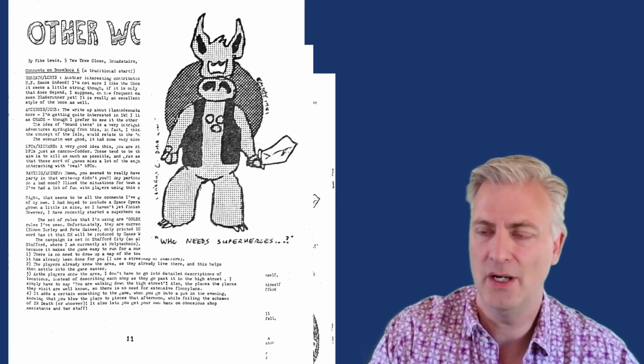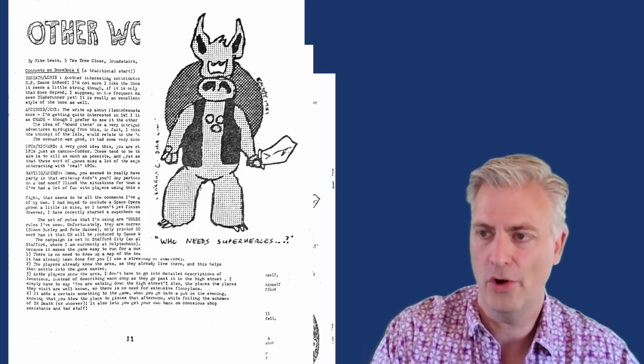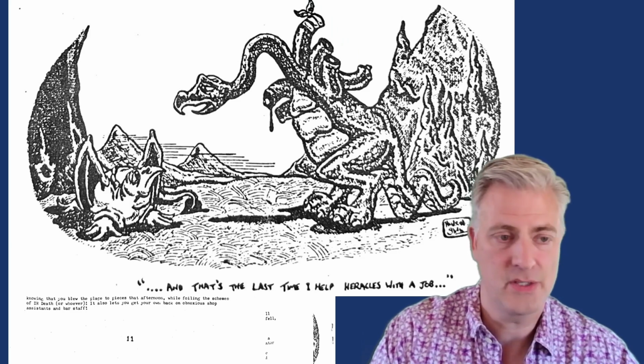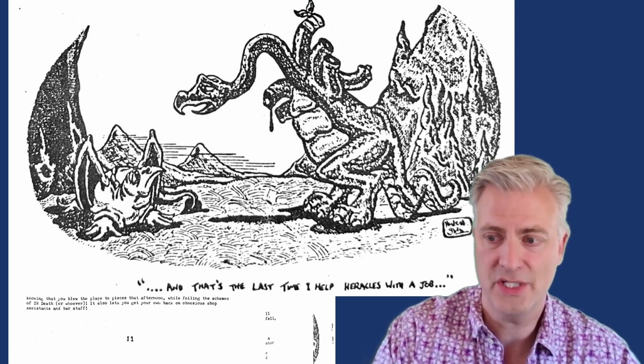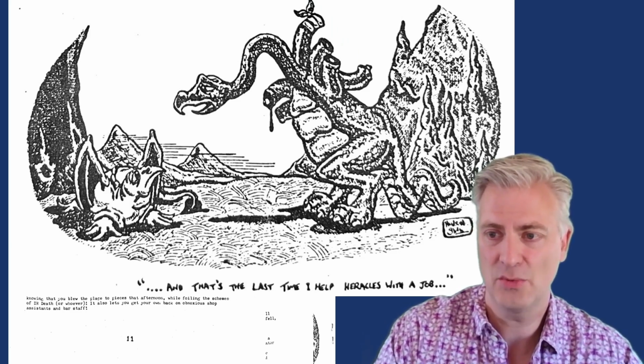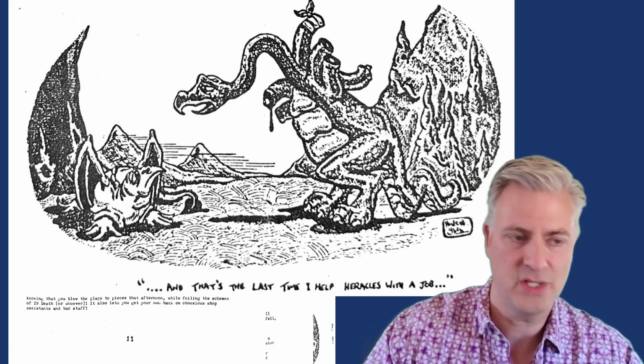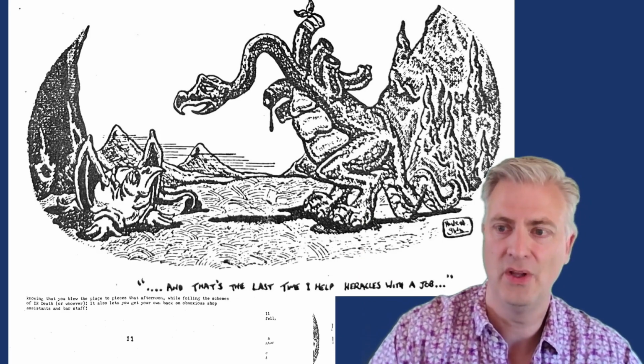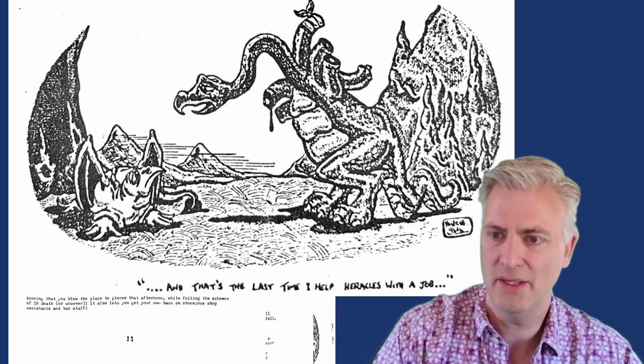You've got this little aardvark looking guy. I think that's what he is. Maybe he's a warthog. And he says, who needs superheroes? And then there's some art stuck in here from Hudson Shaw, who says, and that's the last time I help Hercules with a job. And I'm pretty sure that's supposed to be a multi-headed Hydra who only has one head left, and he has stumps for all his other heads that have been chopped off.